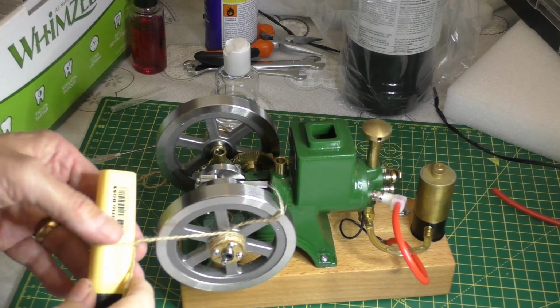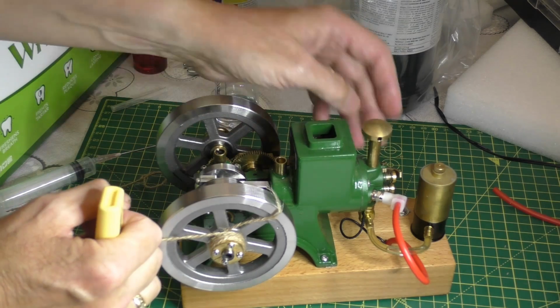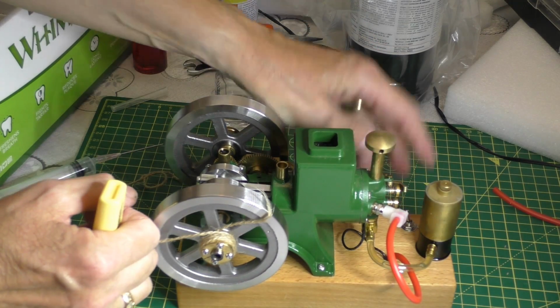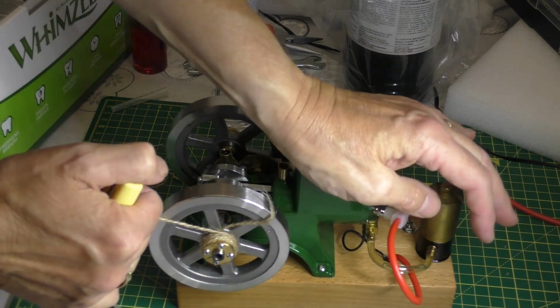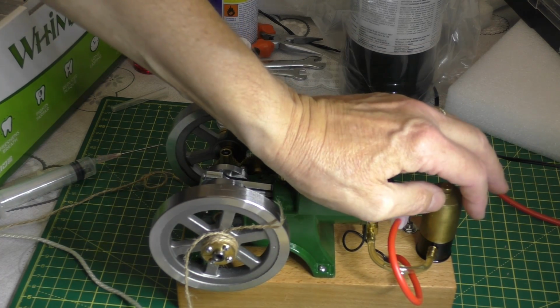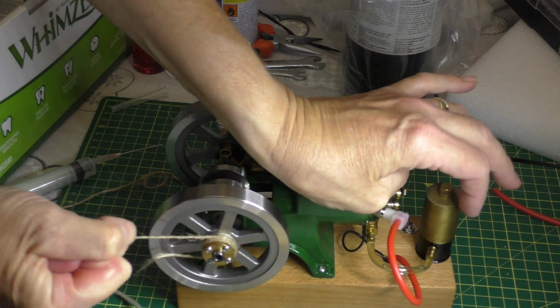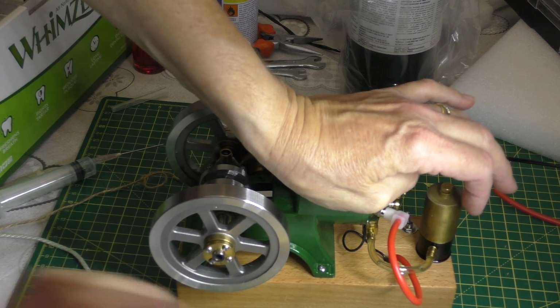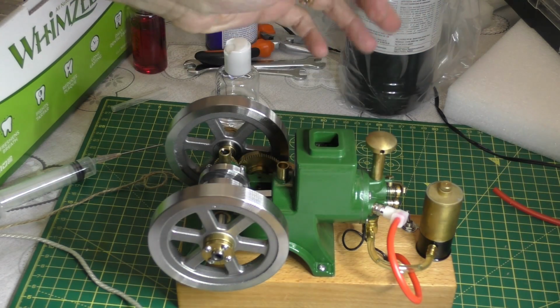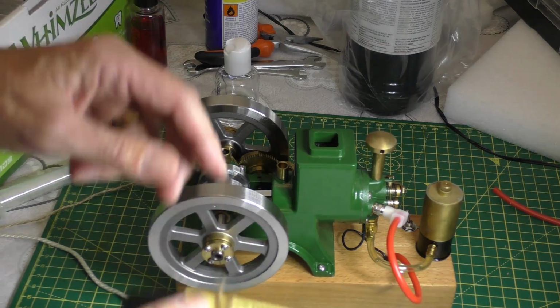Right, I'm back with the string again. Maybe I was a bit too aggressive with the pull. If I pull it a little bit more gentle. Right, ignition on. A bit of weight on the engine. No, it just completely snapped. Bugger. Okay. Oh well, I did get it to run. Didn't fire, did it? Okay, definitely need to improve this though.